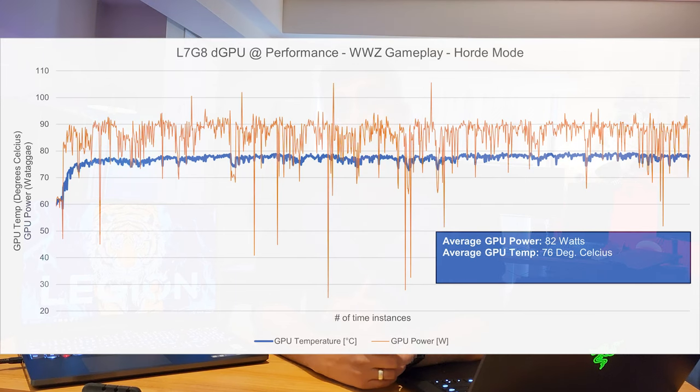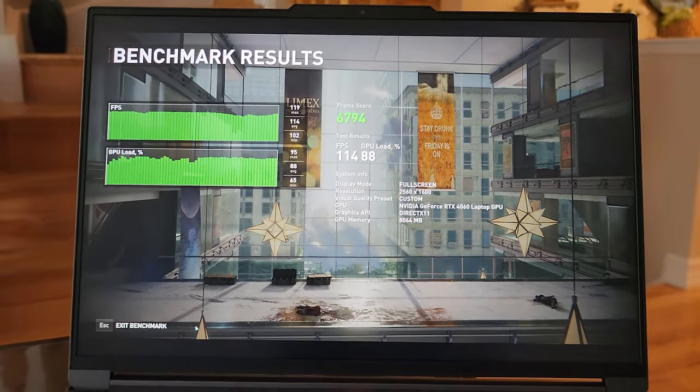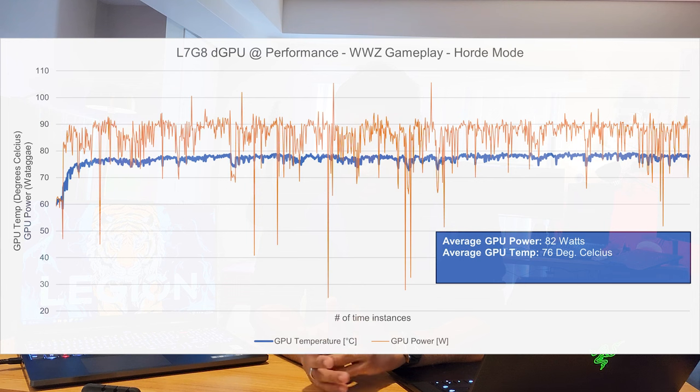In the real world, what will happen is what you see up on screen. This is the average GPU power and the average GPU temps captured while playing a game of World War Z in Horde mode. The GPU power mostly oscillates between 80 watts and 90 watts. There are only a few instances, I think I count four of them, in which the power went above 100 watts, and that is completely normal. If you take an average of all of those instances, 82 watts was the number.